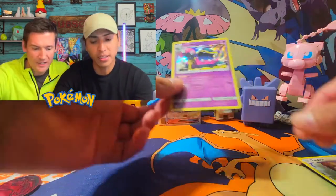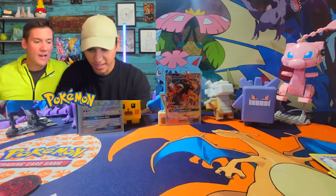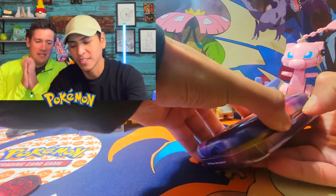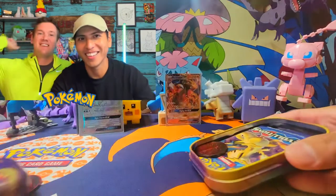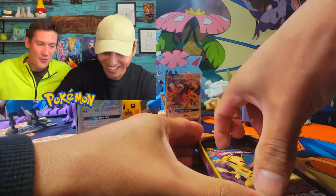Into a Muk. Alolan Muk, but it is a holo. Look at the holo on there. That's cool. Oh, wow. It's a different Muk. Yeah, I like that. I'm ready for my first team. Oh, please have some XY Evolutions in it. I think it will. Yes, it does. We got the right ones.